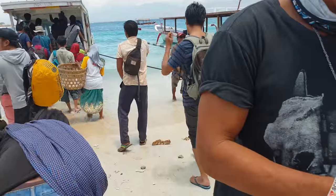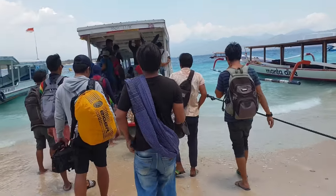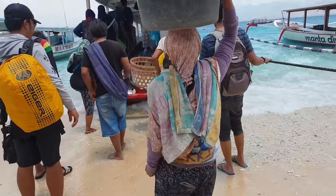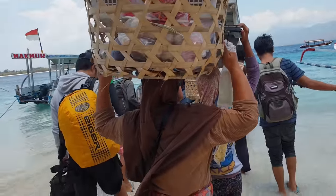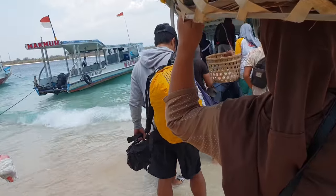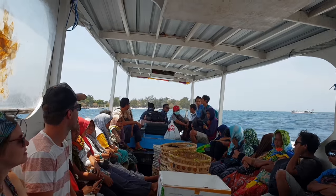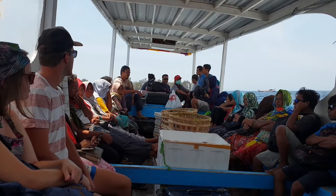Here I am just boarding the boat back to Gili Air from Gili. So basically from here it's about a 30 to 40 minute boat ride. This is actually the public boat, so it does take a little bit longer. It does get really full. You'll see all the people clamoring on board now. So let's get back to Gili Air and relax. The boat over to Gili Air is definitely rocking and rolling. It doesn't look like it in the video, but it definitely is rocking today.